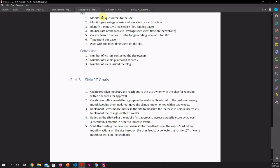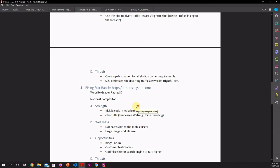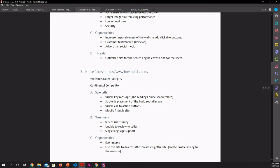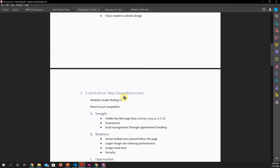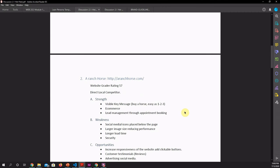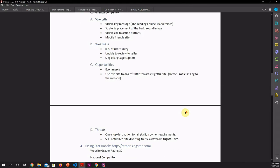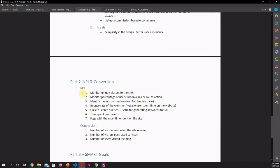Then I did analysis of my competition. I shortlisted five different websites in order to do the competitive analysis. Some of the websites were the top scoring websites, and some of them were local competitors of this website. Also, I figured out the key performance indicators.